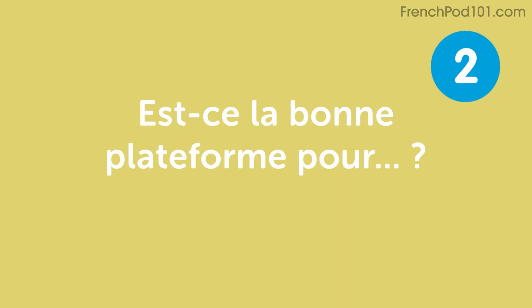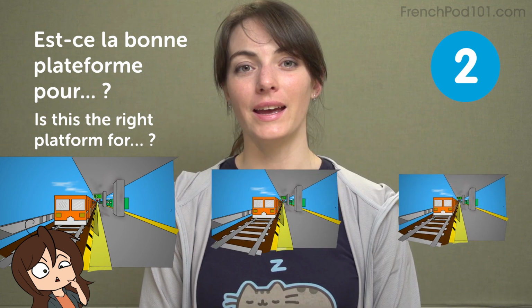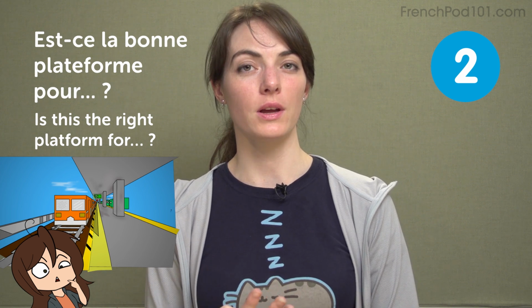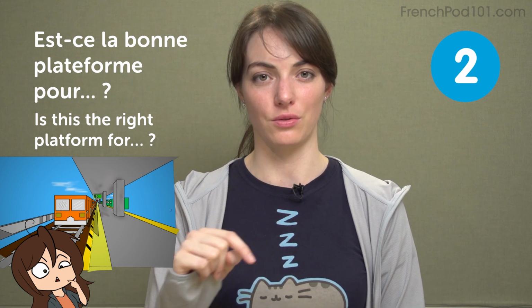Est-ce la bonne plateforme pour? Is it the right platform for...? Place. So if the station is really big, you would have a lot of platforms. And sometimes it might get confusing, so you might want to ask if you're on the right place. And if it's a metro, for example, or a tramway, they go both directions, so you want to be sure you are on the right side of the platform to get the right direction, or else you would go the other way, and it can get tricky.